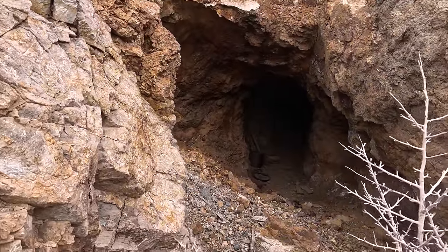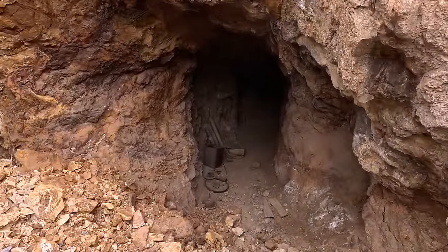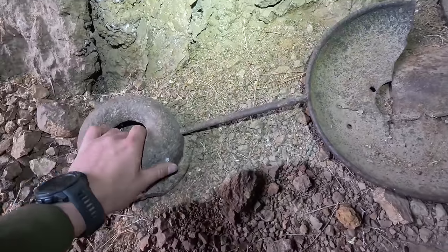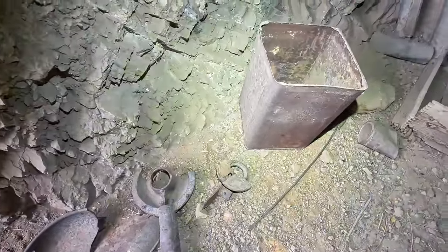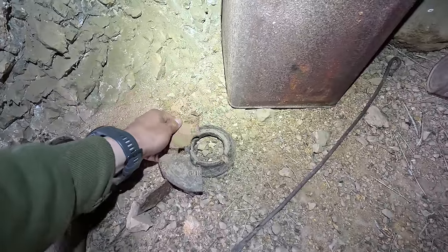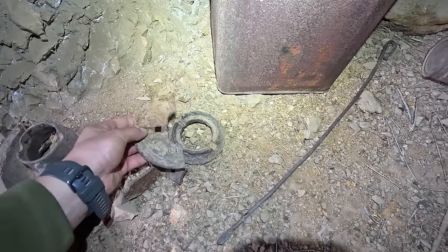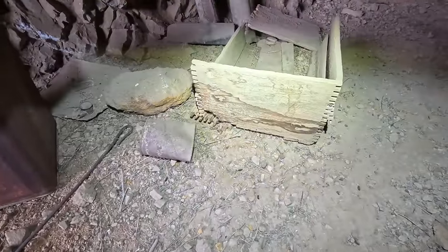Oh wow, I do actually see some stuff. Including, looks like part of a dynamite box. Oh yeah, look at all that stuff. Some interesting metal here. This almost looks like a damper off of a, you put these on a stove, I believe, and it'd have a turn thingy right here. Very interesting. And then here's that dynamite box.